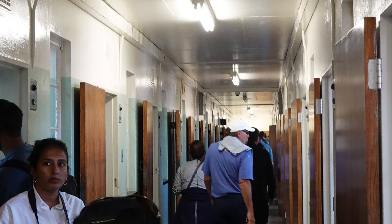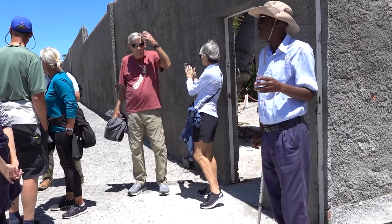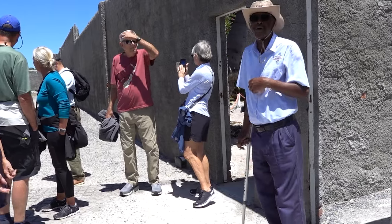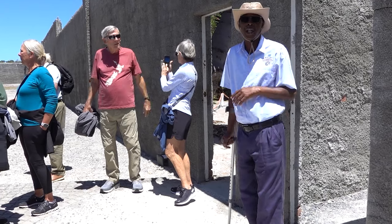And afterwards, we get out of the bus and we visit some of the prisons, and it's an old prisoner who gives us the tour. It was our kitchen. And I also worked in that kitchen for quite some time. And that kitchen was our headquarters around here.